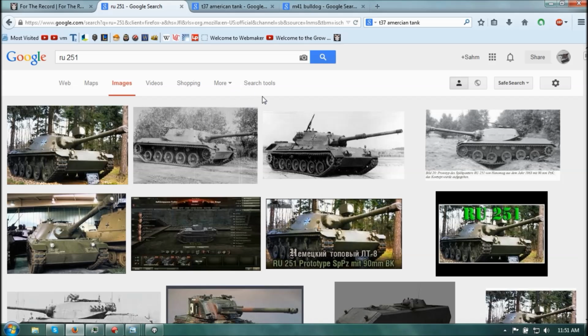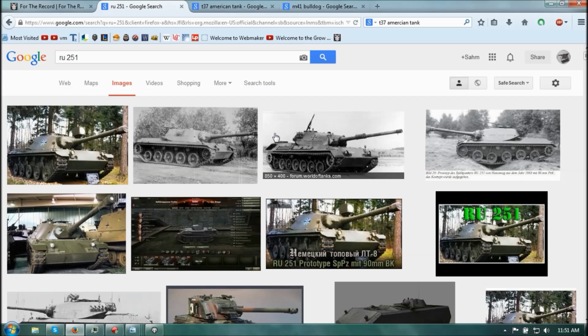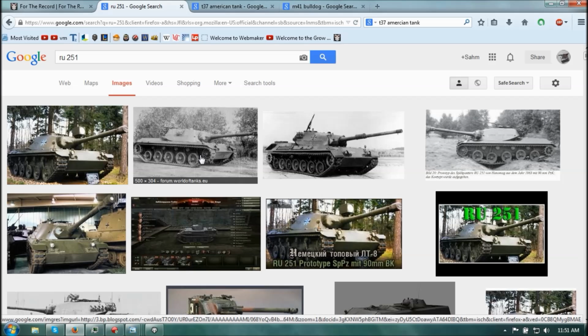Now it does come with a 90mm gun. I think it comes with a 90mm gun, but it's going to be playing more of a sniping light tank, like all the German tanks with good accuracy and gun dispersion. So it's going to be more of a sniping light for the Germans.